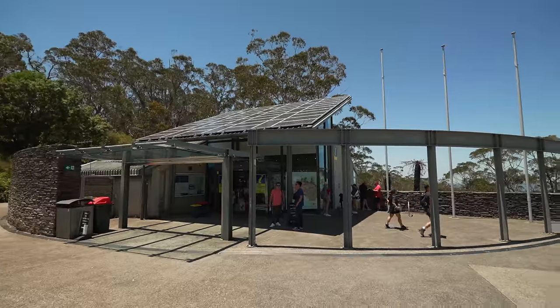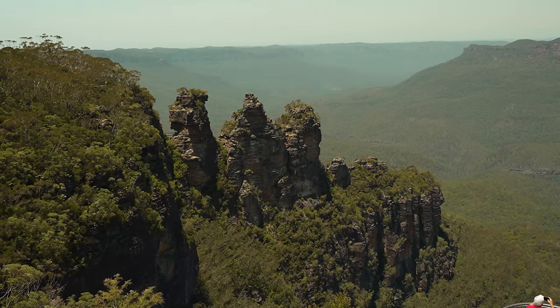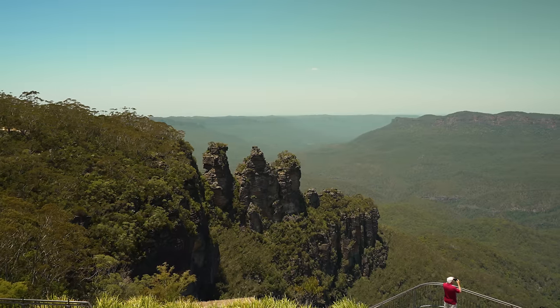We're now at the Echo Point viewpoint that looks out onto the Three Sisters, which are these three rocks that were here about 14 or 15 million years ago, the guy was saying earlier, which is crazy. But, God, there's so many flies here. And they really get into your ear for some reason.